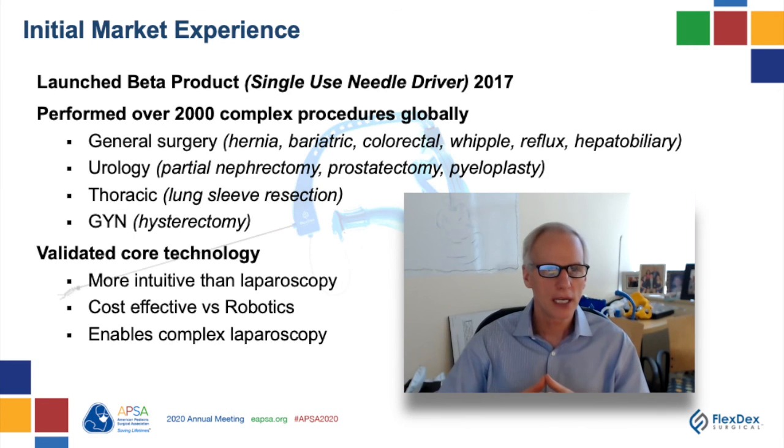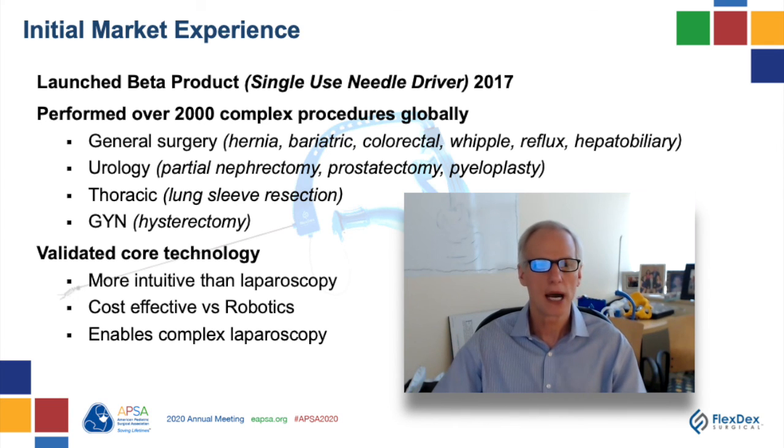Our initial market experience, we launched that product in about the second quarter of 2017. We've performed over 2,000 surgeries around the world. These have been across primarily general surgery, a good number in urology, thoracic surgery, GYN, even a fair amount of pediatric surgery and pediatric urology. And through this, we have validated our core technology. And really excitingly, we've shown that we can enable surgeons to go from doing an open procedure like a Whipple or a partial nephrectomy to being able to do the procedure laparoscopically, much like the robot has. And that's been really important for us to see.